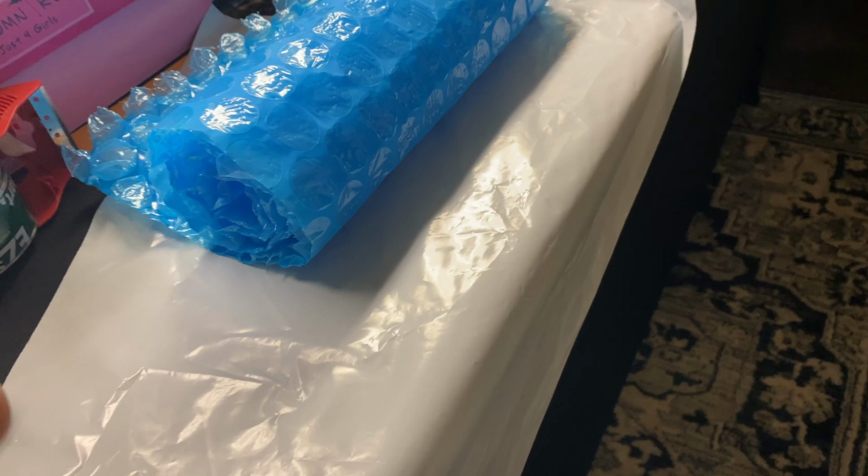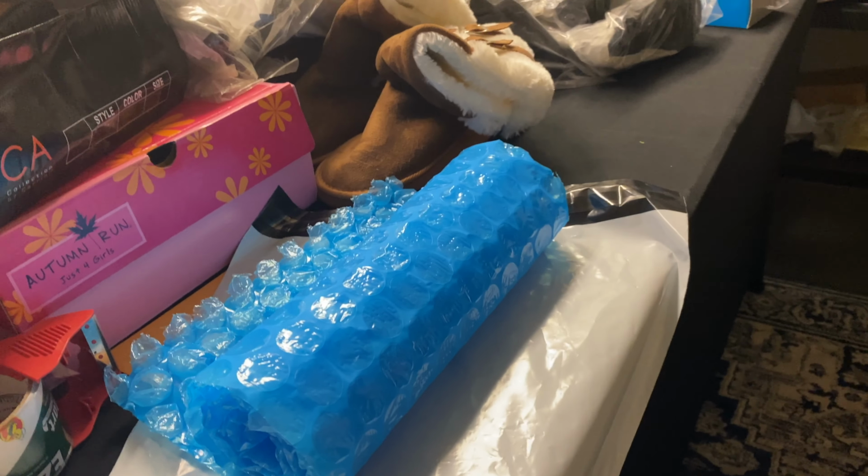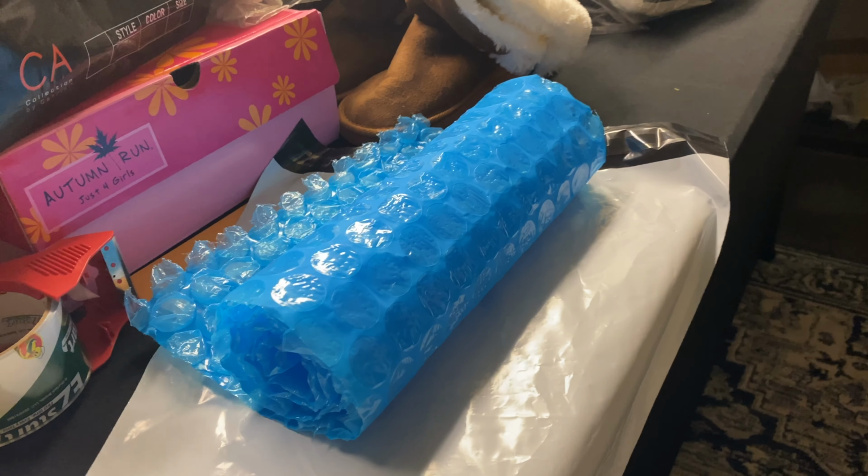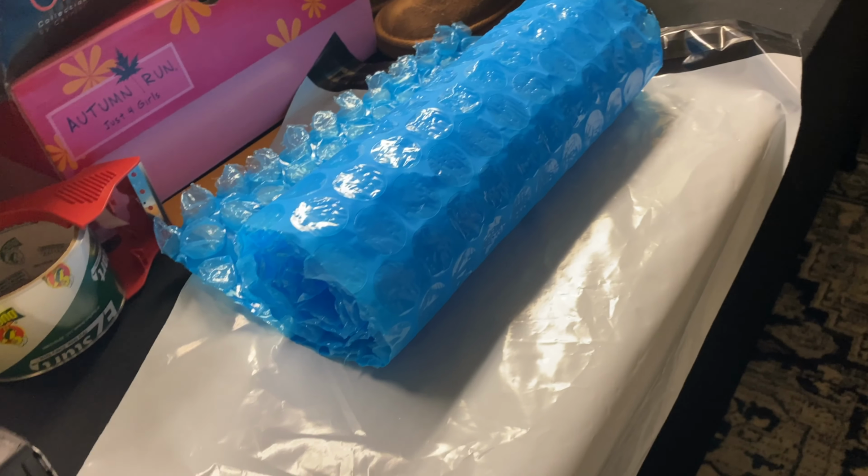Don't be afraid to just stick a label on something and ship it, especially if it has shipping capacity, or if it has a heavier duty box, or if it's packed in packing foam. Don't be afraid to just stick a label on it.